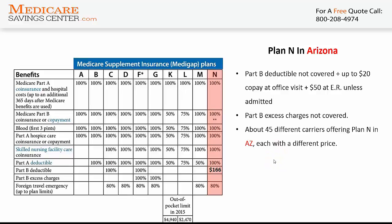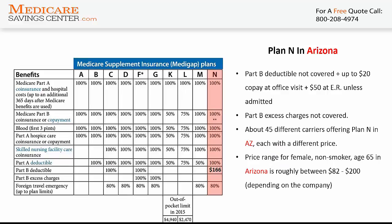There's about 45 different carriers offering Plan N in Arizona. Again, each with a different price. The average rate for Plan N, female non-tobacco user, age 65 in Arizona, is going to be between $82 and $200 per month. 82 being the best rate available, 200 being the most expensive. Again, more stable rate increases than Plan F, similar to Plan G.